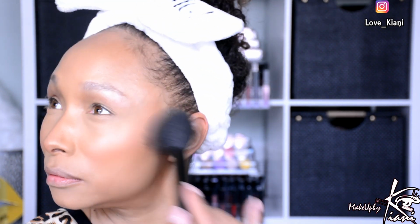Next, I'm going to set my face with the Endless Setting Powder by Mora. It is a refreshing, radiant finishing powder, and I'm just going to buff it over my face using a fat brush, again by Stilazzi.